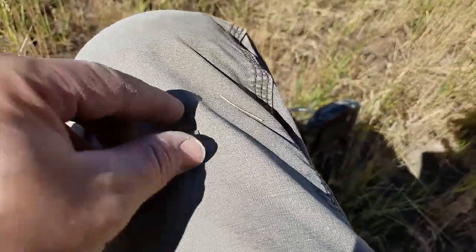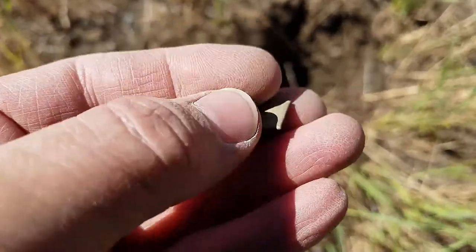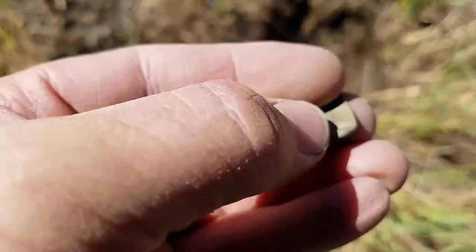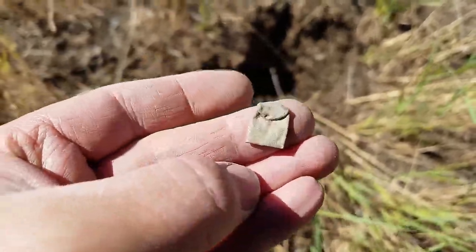Well, turned out it was just this old shell casing. It looks like 22 size? I don't know. It's old, but nothing too exciting. Yeah, it's an old one. Alright, dang it. On to the next one.